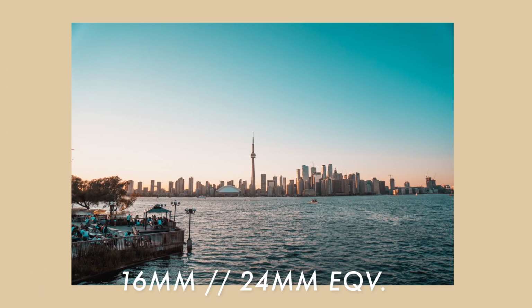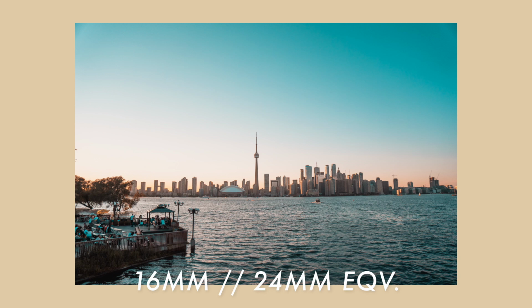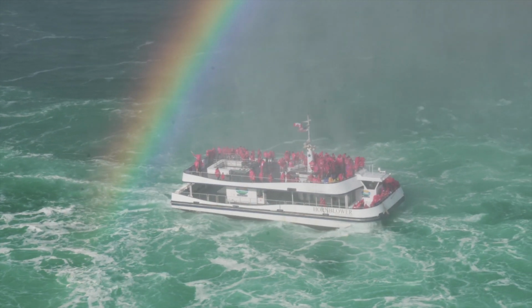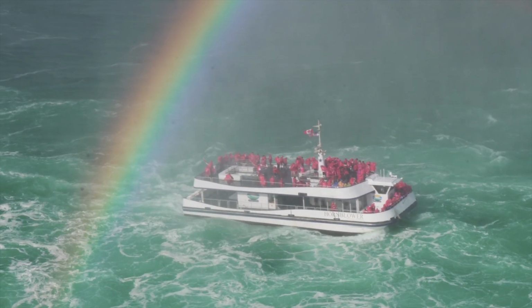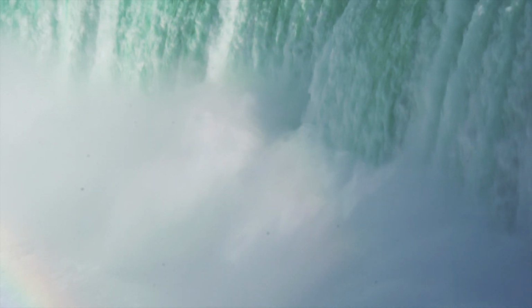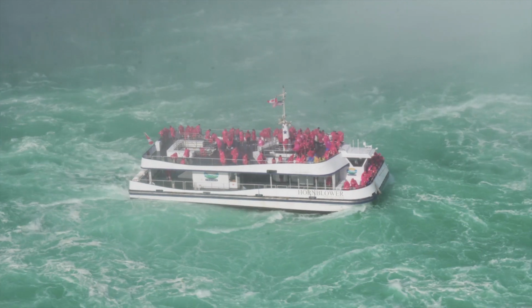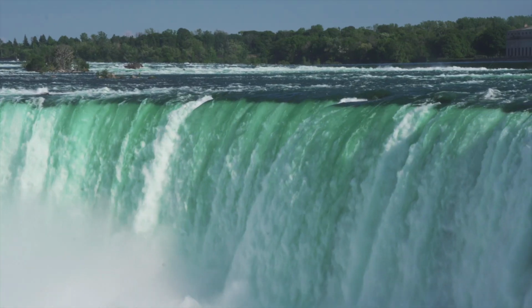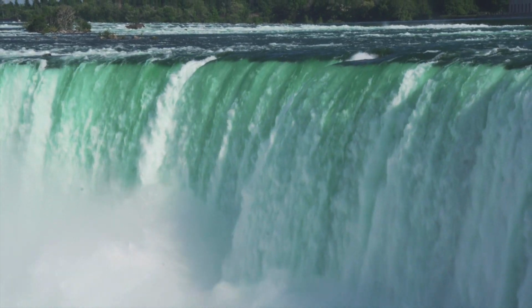So another reason I just love the focal length is because it's both amazing for photo and video. As somebody who shoots both all the time when I'm on a trip like this, don't underestimate how annoying it is having different lenses that are more specialized for each. Being able to shoot both wide and also quite zoomed in just gives you so much more variety in each and every shot you're taking. I'm kind of showing that off here with some of these shots taken at Niagara Falls.